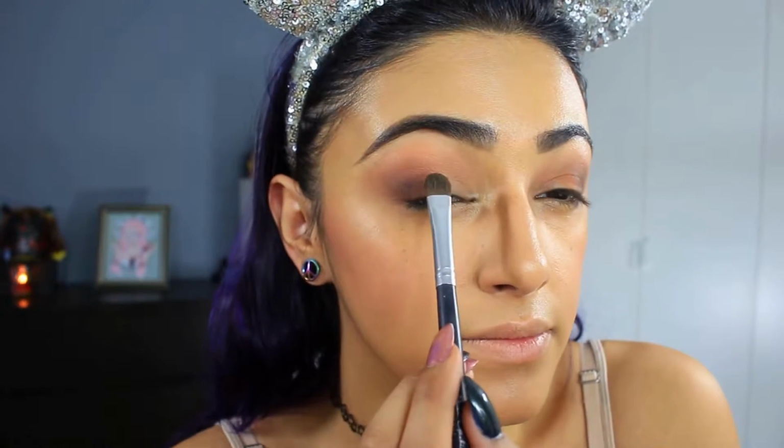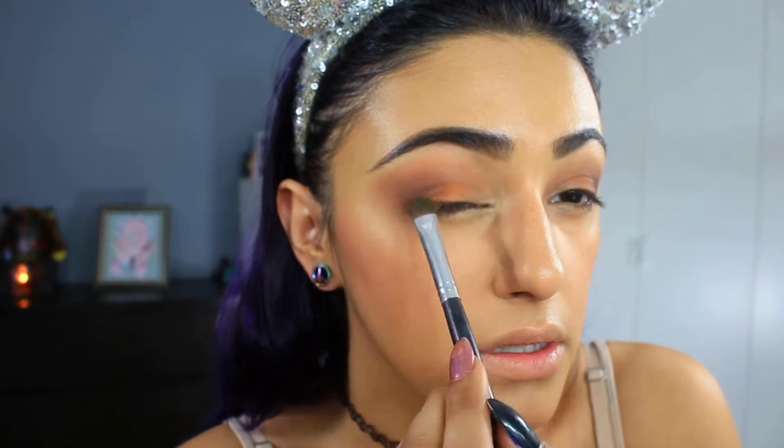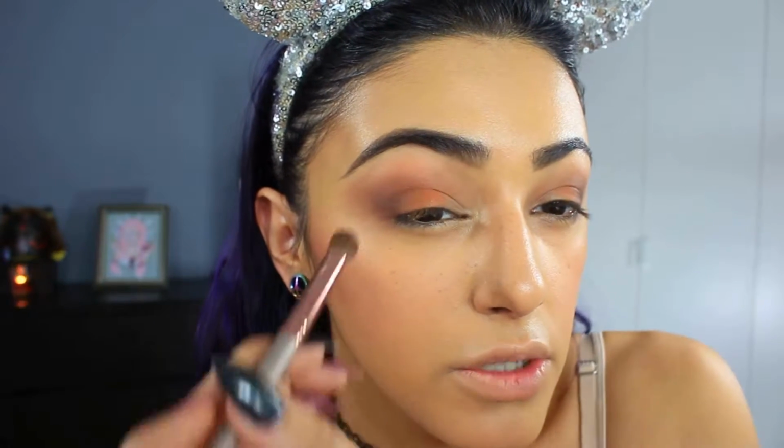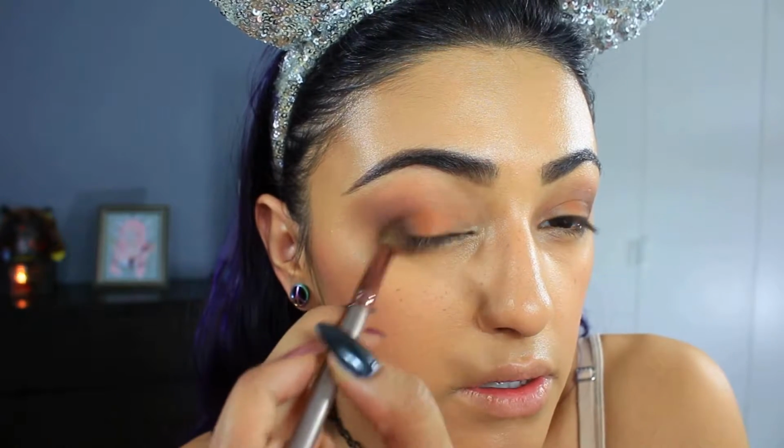And now I will be dipping into the Charm color, and I'll be applying that onto the center of my eyelid with a flat shader brush. Just gonna pack on a lot of color so that the orange looks more vibrant. And I'm also gonna go back in with a smidgy of Dominatrix to blend out that outer section between the orange and the brown.